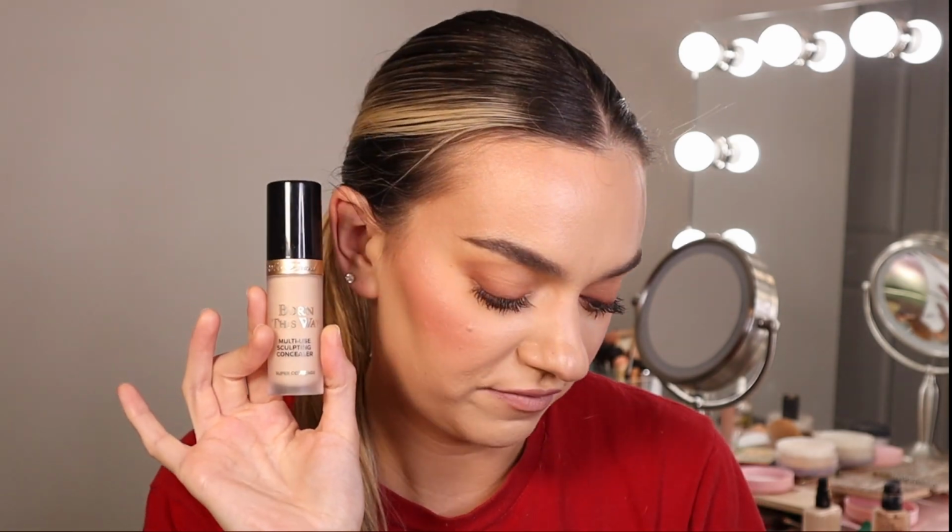But during the winter months when I was super pale, I would mix in Snow by Too Faced Born This Way. This is a full coverage matte concealer. It's made in Italy. This guy is 0.45 ounces and the Too Faced one is 0.33, so you get more product here. And so I've just been mixing my lighter concealers with my current concealers, and I'm just like, this is mind-blowing.